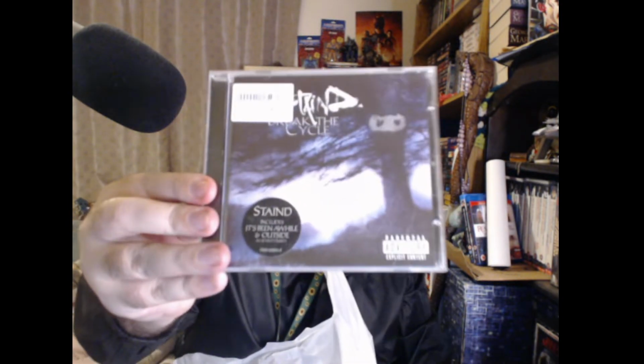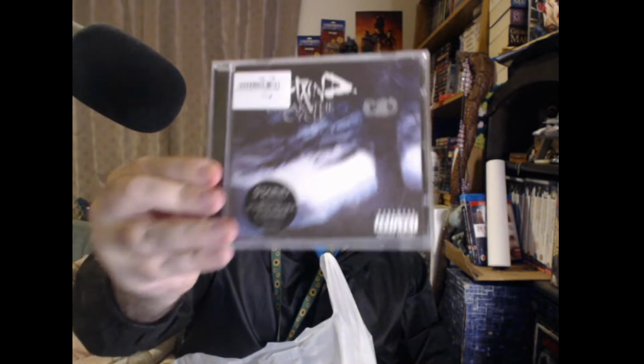Now, we have two CDs here from PDSA, another charity. An animal charity. Now, this is a group I've never heard of. They're an American punk band, apparently, called Amen. And it's the name of the album, Amen. So there's that. I just saw the parental advisory logo and dove straight for it. And Stained Break the Cycle. Here we go. So there's that as well. They're 50p each.